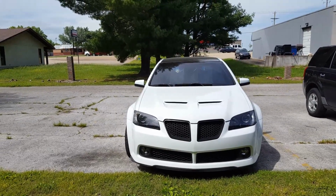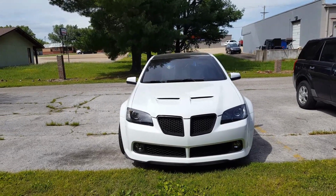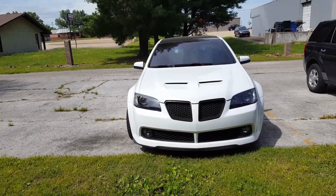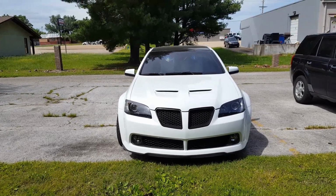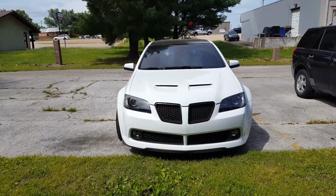Have both G8s, or just drive the GT and leave this one as my fun car, just because this one's in extremely good condition except for that little defect in the bumper that I don't know how I got on it. I do need to repaint the grills. I know that will be happening, but I just can't let go of this car, so might as well just buy a second one, right?